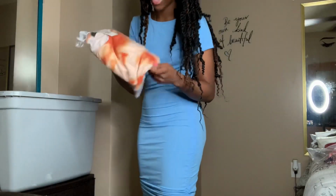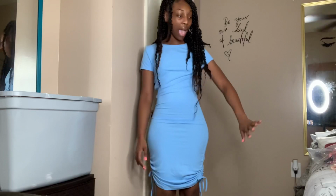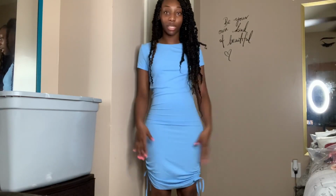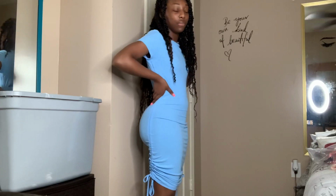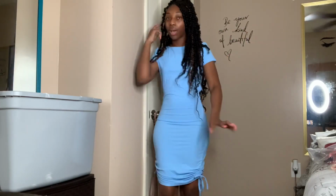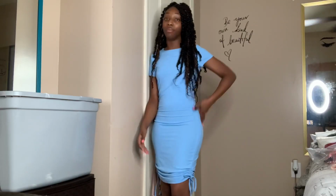So it's like a white and orange type of brown color. I cannot fit this size. This is size medium, this is size small, so y'all can compare to how it will fit you. I can't fit that size. Well, I haven't really tried it on, but I wear small, obviously, so I'm not gonna try on the medium.